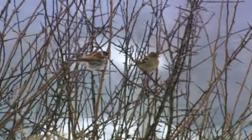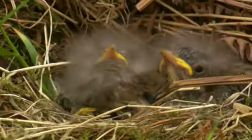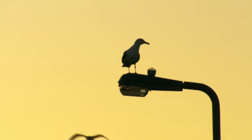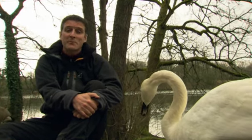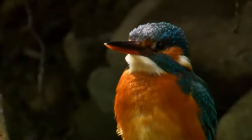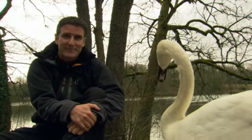Survival, especially during winter, is always difficult. And during the spring, they're busy raising families. They also have to put up with us and find a way of surviving in our artificial landscape. In this series, I'm going to be finding out what a bird's life is really like in Wales. I'm going to be discovering the vast array of species we have here, and I'm going to be probing into their secret lives.